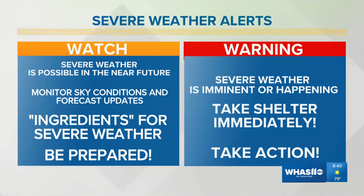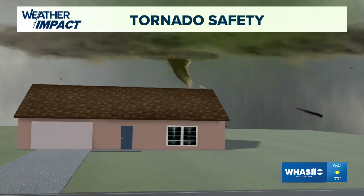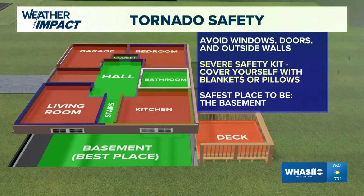Warnings mean you need to take action. You need to seek shelter. You need to head to your safe place. So if you are under a tornado warning, you hear the sirens, you get the alert on your phone, that is time to head to your safe place. And of course, basement, best bet. If you don't have a basement, go to the lowest level of your home, away from windows, in an interior room, cover your head and stay there until the threat has moved out.